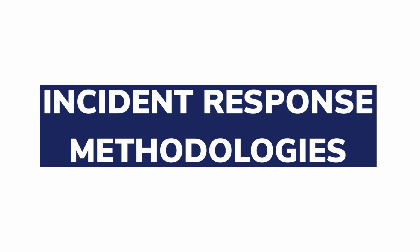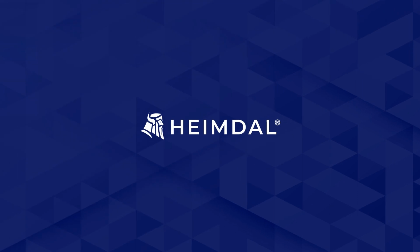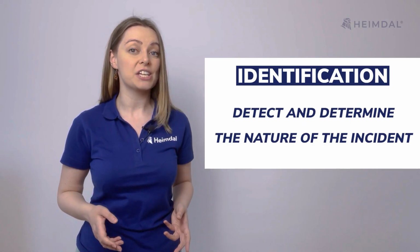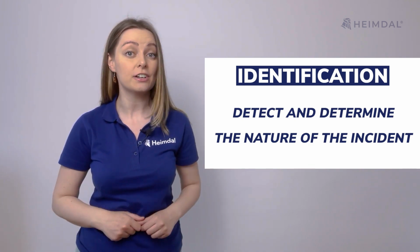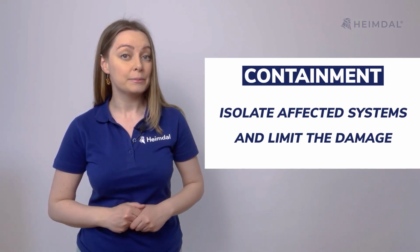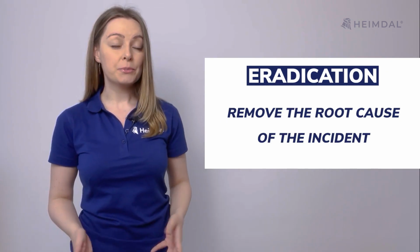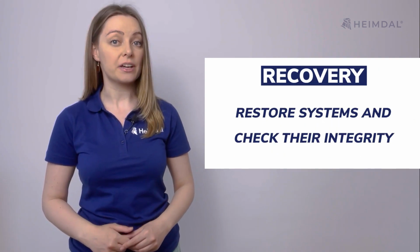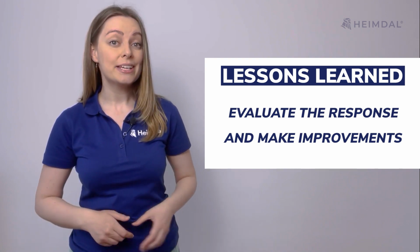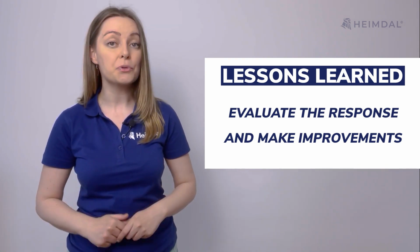Now let's get to incident response methodologies. While threat hunting is an ongoing process, incident response follows a defined life cycle typically consisting of preparation: plan, assign roles, and set up necessary tools; identification: detect and determine the nature of the incident; containment: isolate the affected systems and limit the damage; eradication: remove the root cause of the incident; recovery: restore systems and check their integrity; lessons learned: evaluate the response and make improvements.